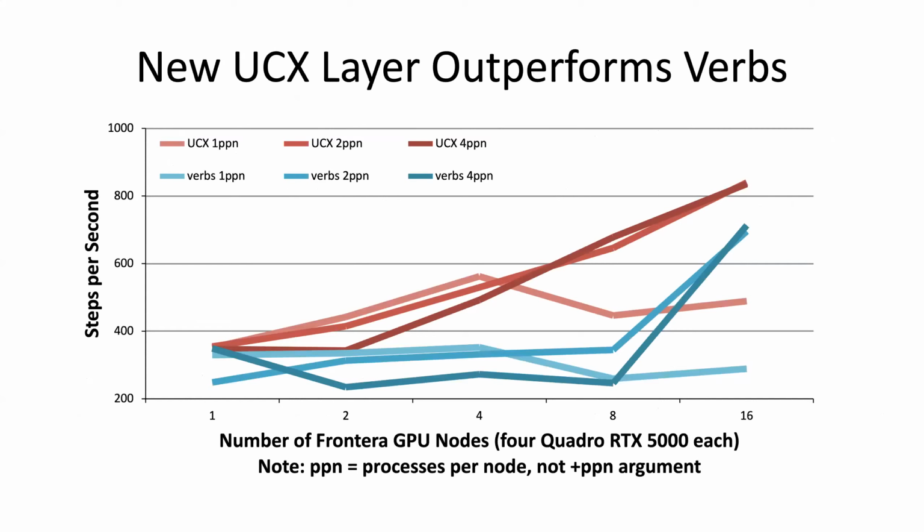Final notes, as I mentioned, there is this new UCX layer that tends to outperform the traditional verbs layer on InfiniBand. These are a couple examples. Note here that when I say one PPN, that's one process per node. The first thing to note is that having one process per node doesn't tend to scale very well. This is GPU accelerated. You want to have one process per GPU, really just to get enough communication threads working to really drive the network. And the other thing you should note here is that this is logarithmic on the x-axis, linear on the y-axis. So this is not great scaling.